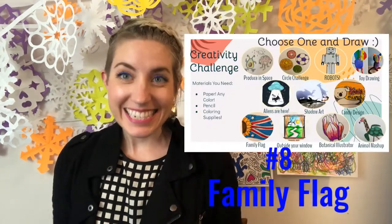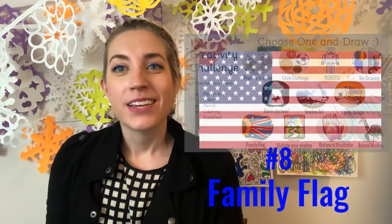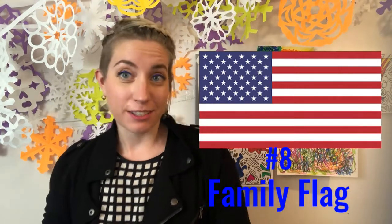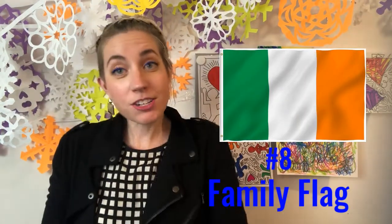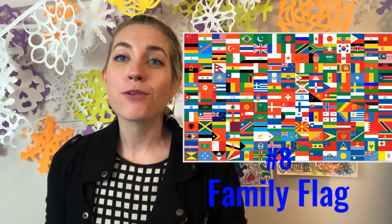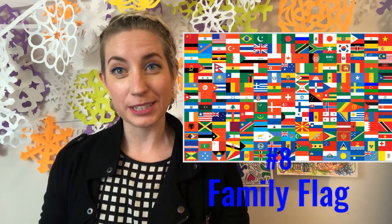Challenge number 8. You get to invent a family flag. Every country that we are all from has a particular flag. America has this flag. China has this flag. Ireland has this flag. Honduras has this flag. Well, you now get to invent a flag for yourself. What would your flag for your family look like?